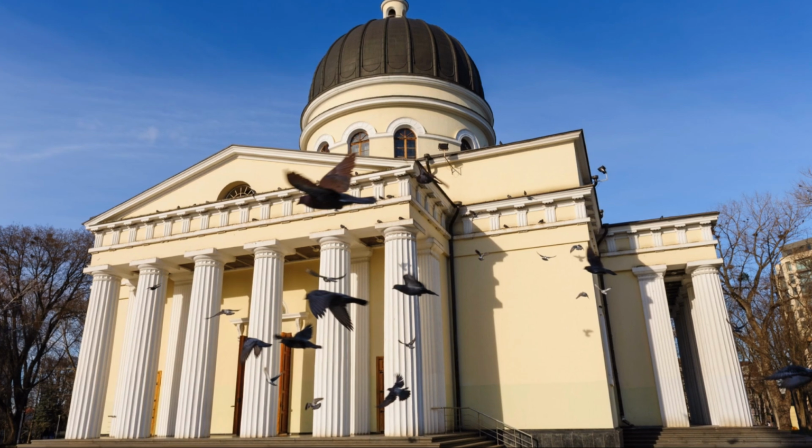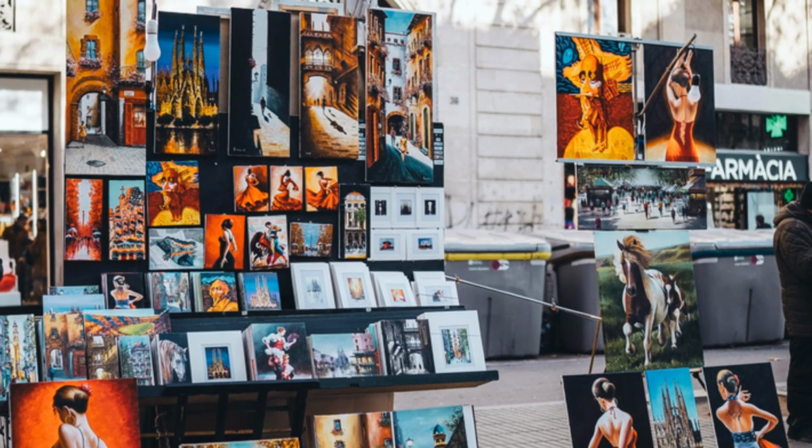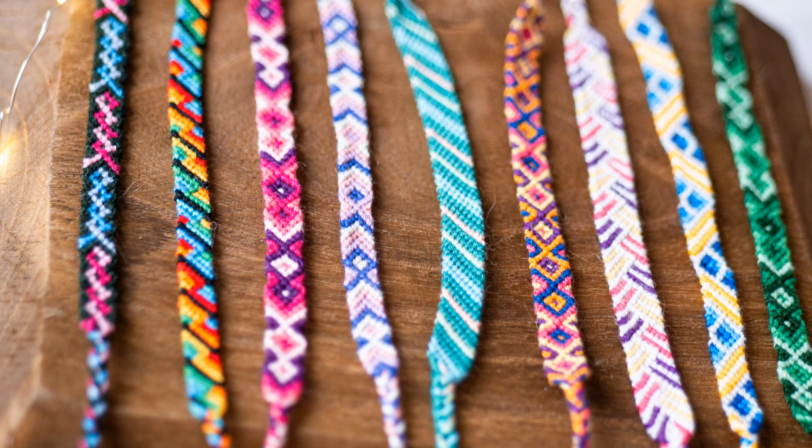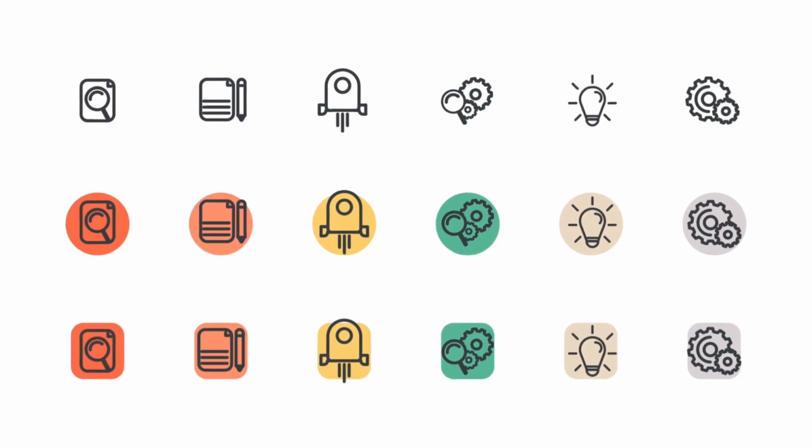And the art scene here? Don't even get me started. We stumbled upon this outdoor art market and I was blown away. Paintings, sculptures, handmade jewelry, all created by local artists. The creativity here is contagious, I'm telling you.